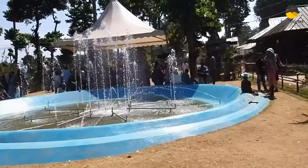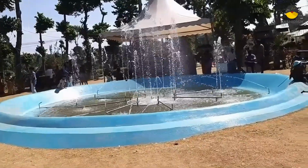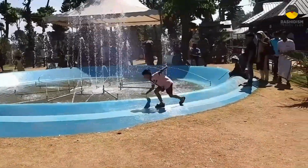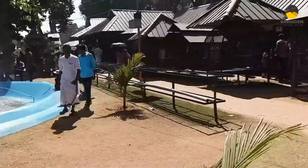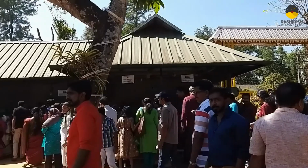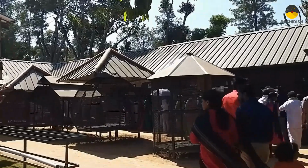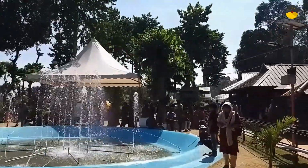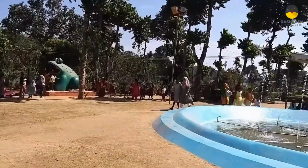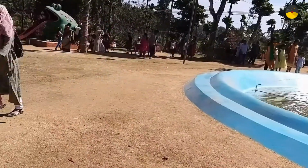Yeah, a water fountain. It is like a park actually. Yeah, different types of birds. A small children's park also. Few items are there to enjoy children.